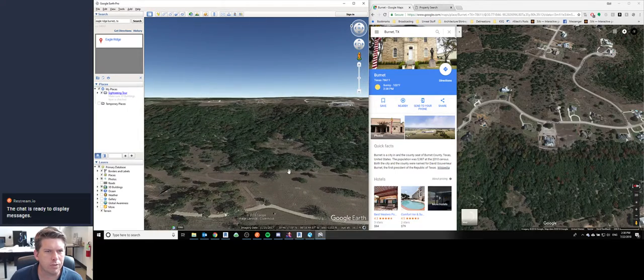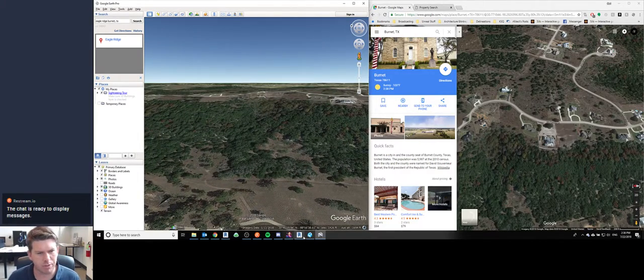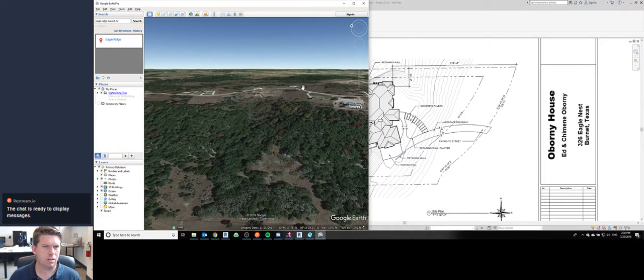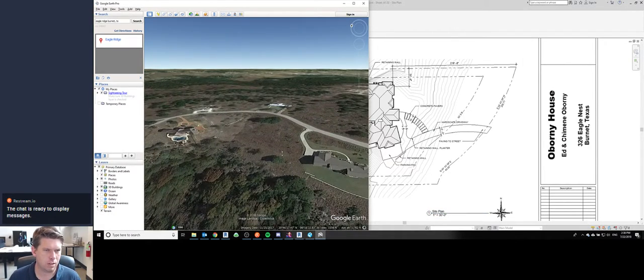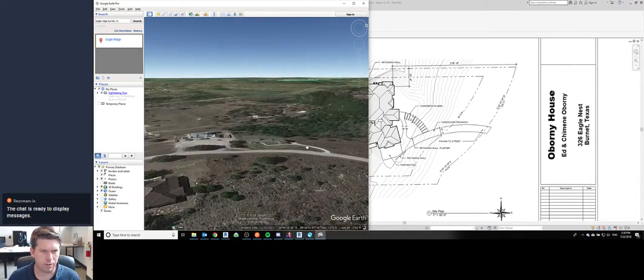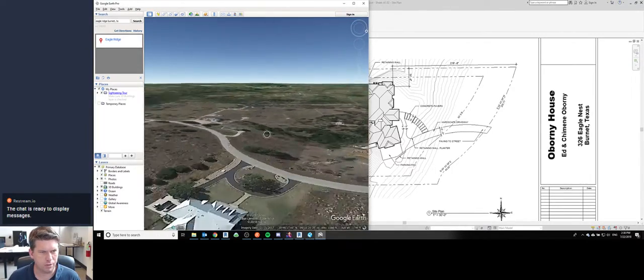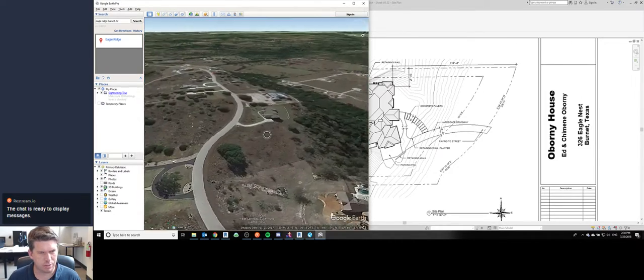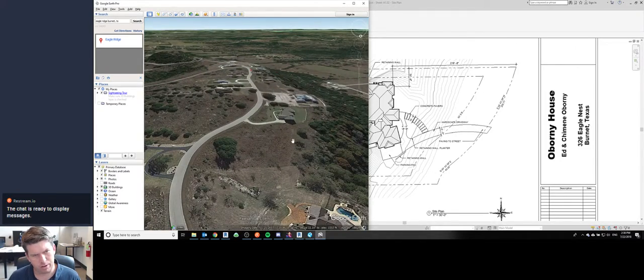Yeah, so it is pretty flat right up there. I feel like maybe we're missing some topography right here, right here at the front. Yeah, it still falls off pretty drastically right there. So we're basically putting a house right there.